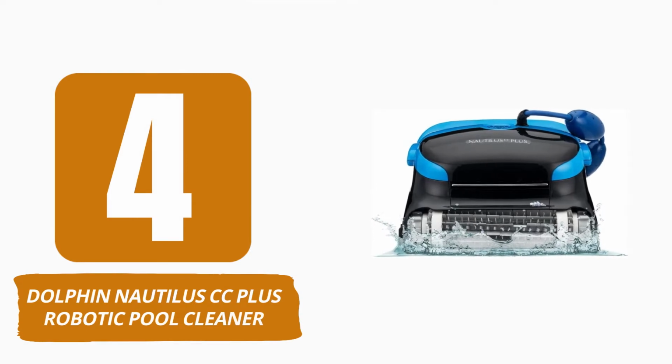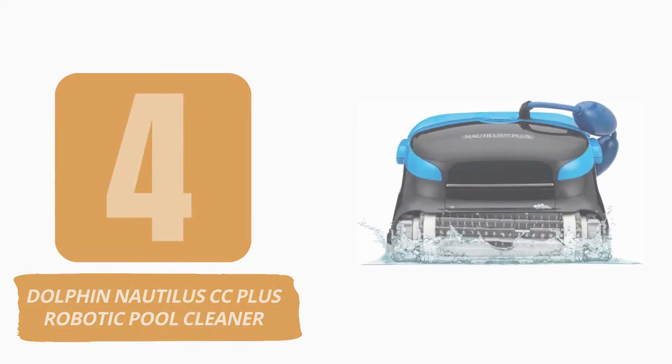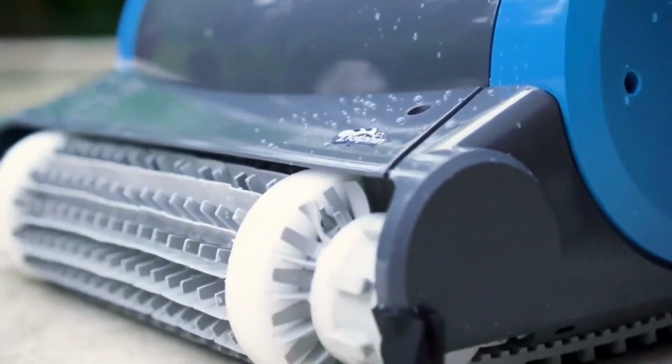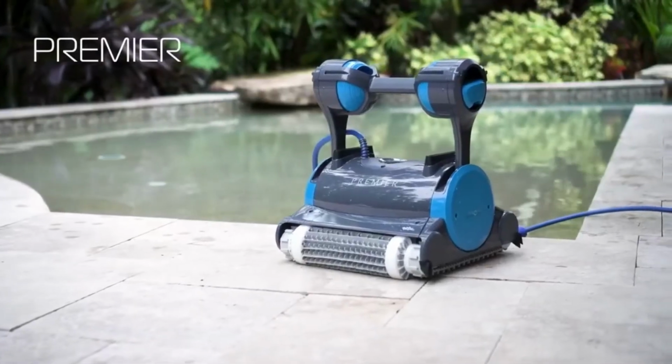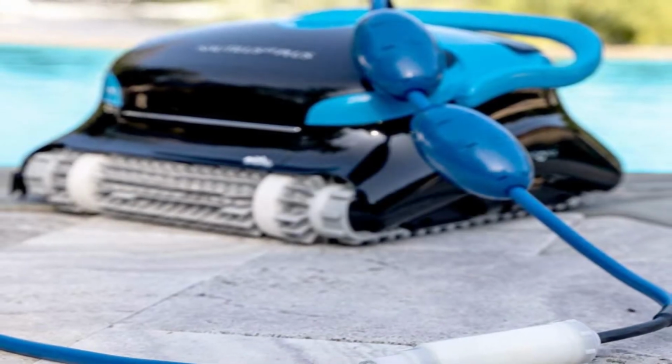Number 4. Dolphin Nautilus CC Plus Robotic Pool Cleaner. Why you should get it. The cleaner features 3 cleaning frequency options, so it's easy to decide how often you want your pool to be cleaned. Keep in mind, it won't work for scrubbing your waterline.